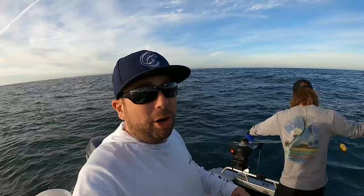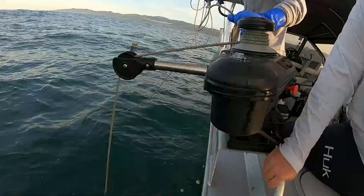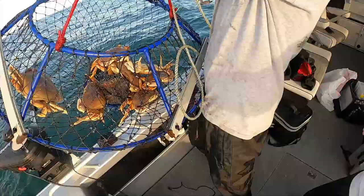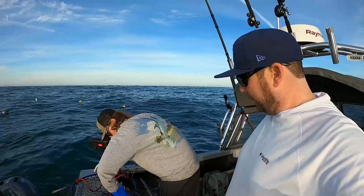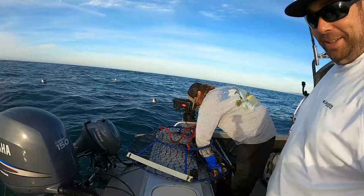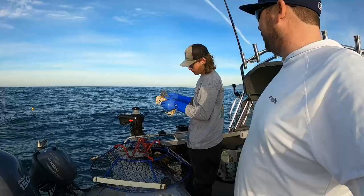Well, how many in pot number four? Another good one. I mean, these are like 40 minute soaks probably at this point now. Number 10. Ooh, biggest one yet maybe. 11. He thinks he's a basketball player too. He's making me nervous though. I guess there's enough crab. All right, 12. 13.